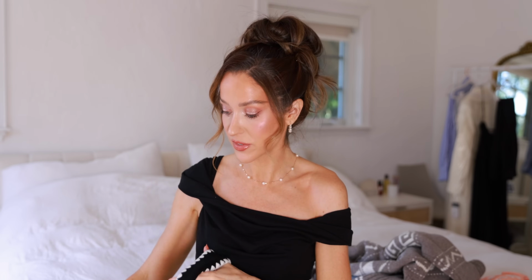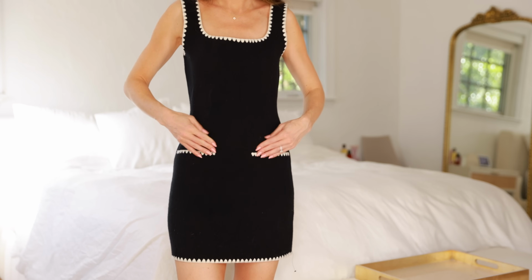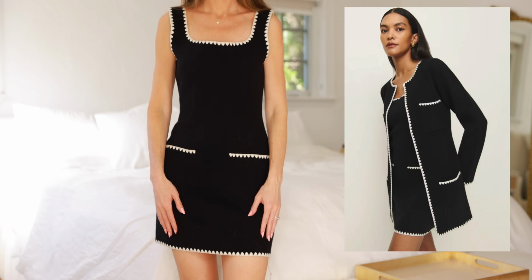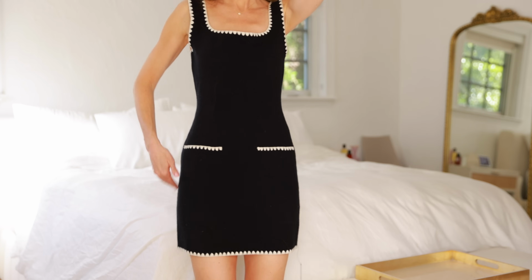This is a dress that I had seen online and I loved it. I want to say they sold out online. I couldn't find it anymore, and this was marked down to $55. It's this really cute knit dress. It comes with a matching long sleeve jacket. I may try to find it on Poshmark because they didn't have any of the jackets in my size.